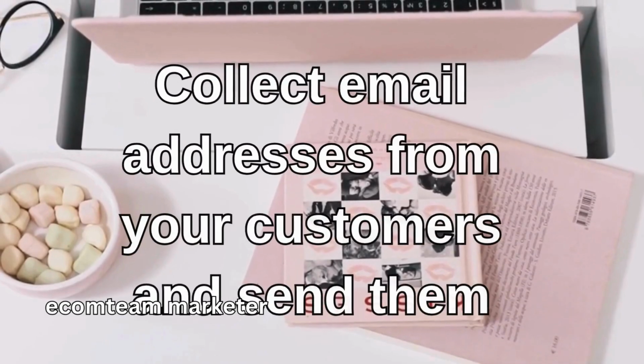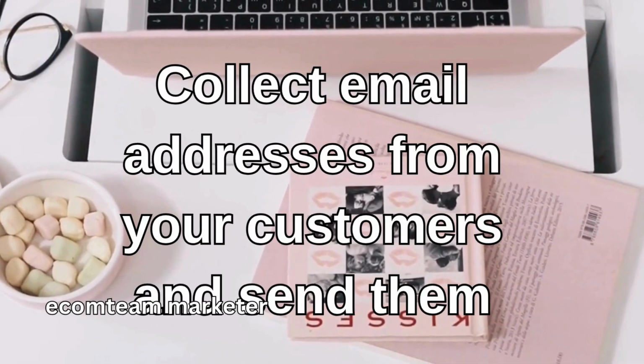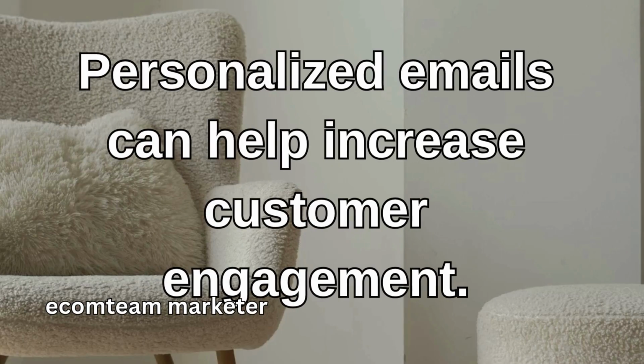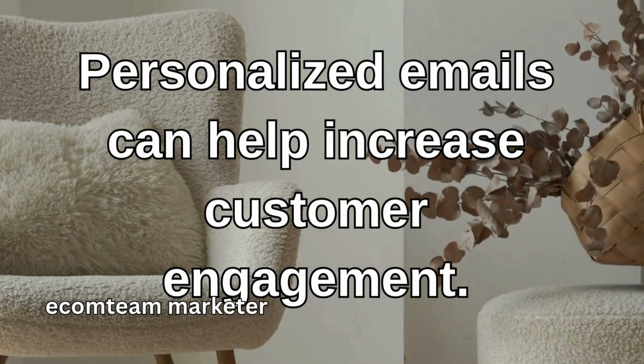Email marketing. Collect email addresses from your customers and send them regular updates about new products, sales, and other promotions. Personalized emails can help increase customer engagement.